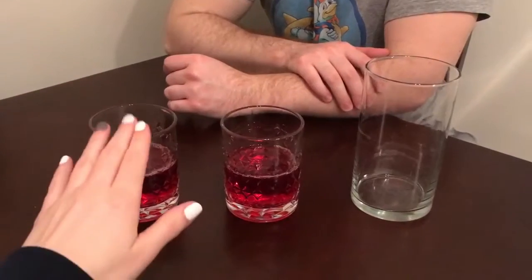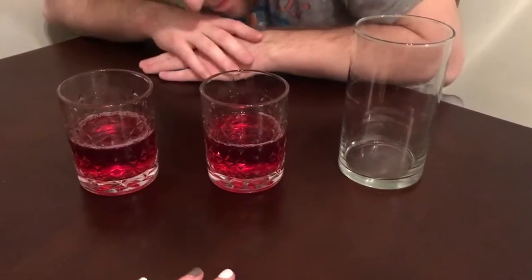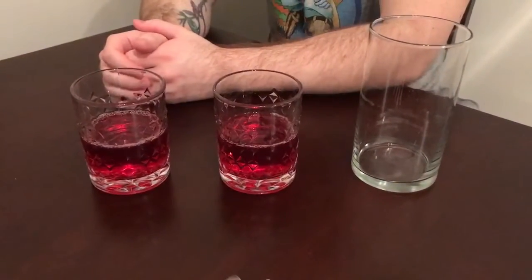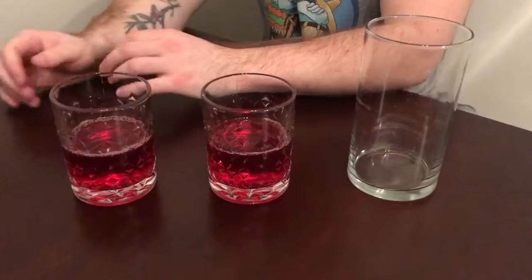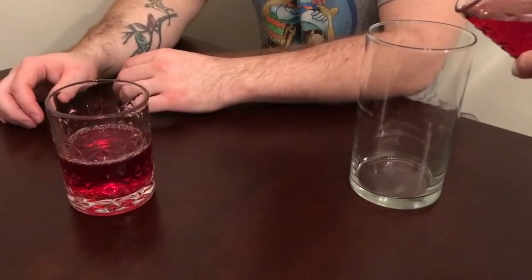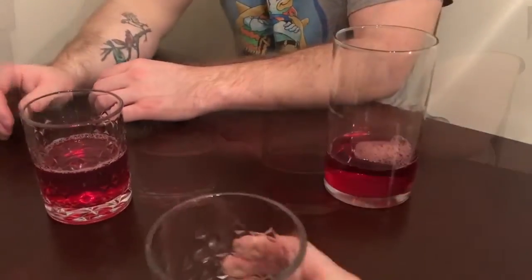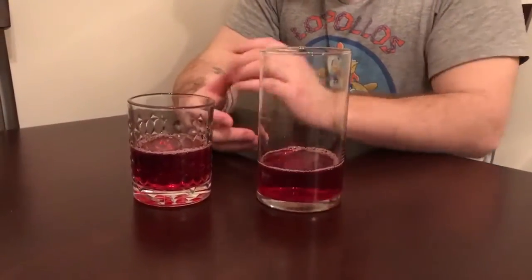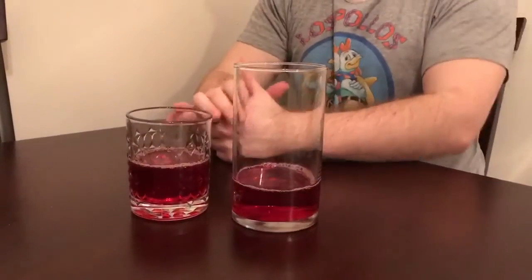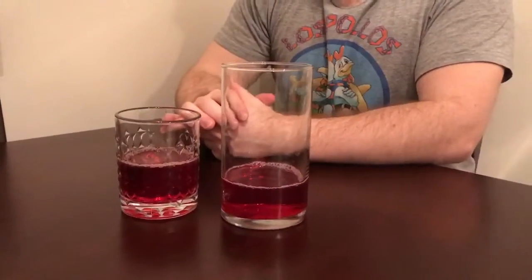Okay, Bobby, now we have 2 glasses of cranberry juice. Are they the same size? Yes. There's the same amount in each cup. Yes. Okay. What if I took one and poured it in here? Okay, which one has more in it now, Bobby? This one. Which one? Can you point to it on top? This one. Okay, thank you.